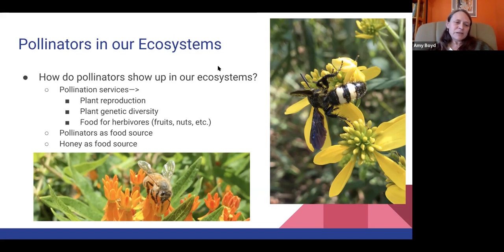And then lastly, I'll just mention that when honeybees are present in the ecosystem, they also create honey as a food source for a number of different kinds of organisms. So that's an additional way they can play a role in the ecosystem.